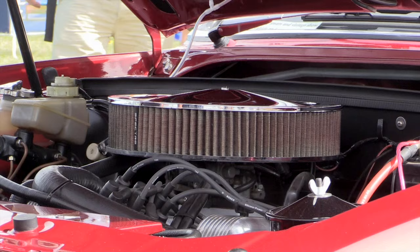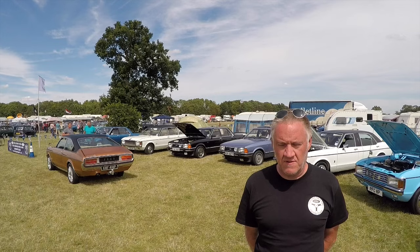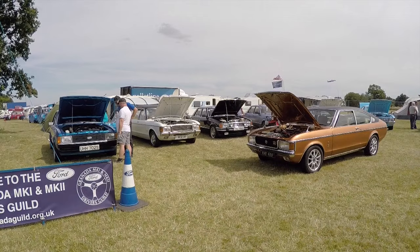We are the Ford Granada Mark 1 and Mark 2 Granada Guild. We are an international club with many members abroad as well as in this country. We have 160 registered members at the moment, and it's growing, with over 200 cars. Some of the guys obviously have more than one car. We cover the years of 71 through to 85 as cars. We are a family oriented club. Been running for 23 years.